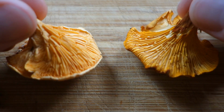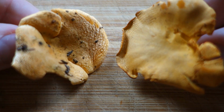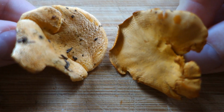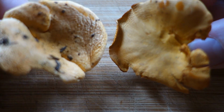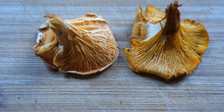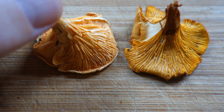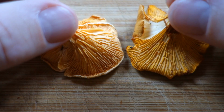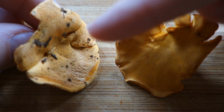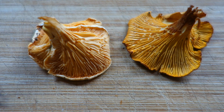Okay, so I hope that was useful, and so which do you reckon is the false chanterelle and which is the chanterelle? Let's have a look at the fronts. Can you tell which one is which? Well, probably the more experienced among you will have recognised this is a false chanterelle. So even though these are in poor condition, it's reasonably easy to tell. Now, at a first glance, you could easily pick this, thinking it was a chanterelle, but on closer inspection, let's take a look.